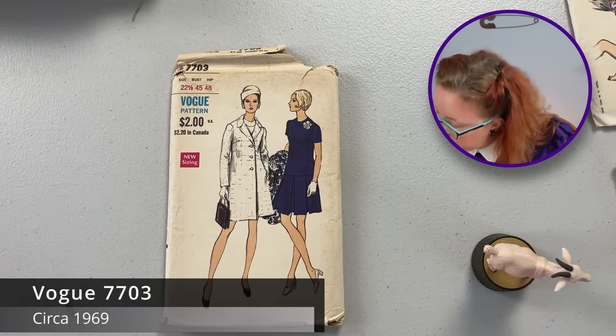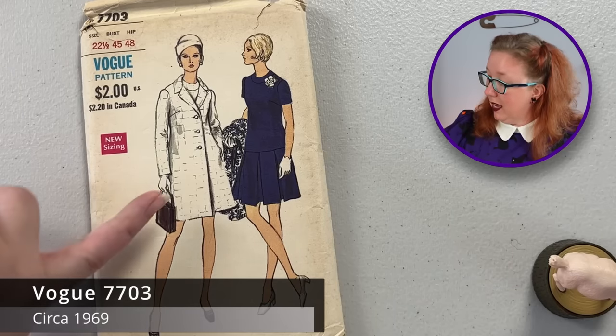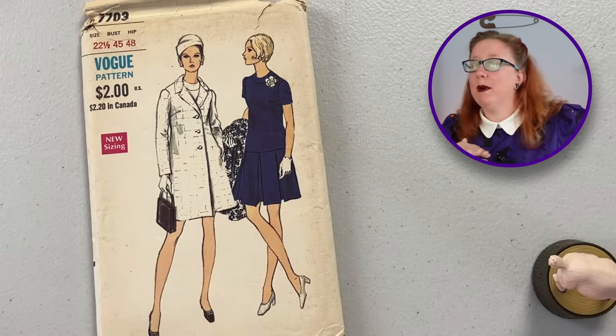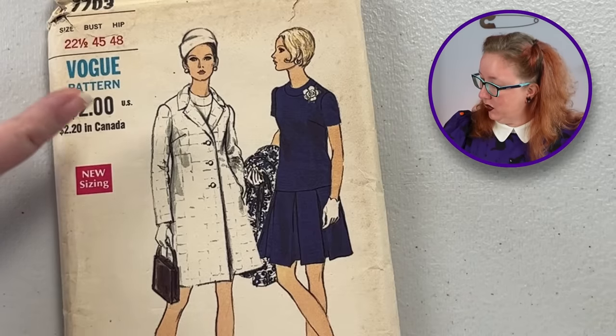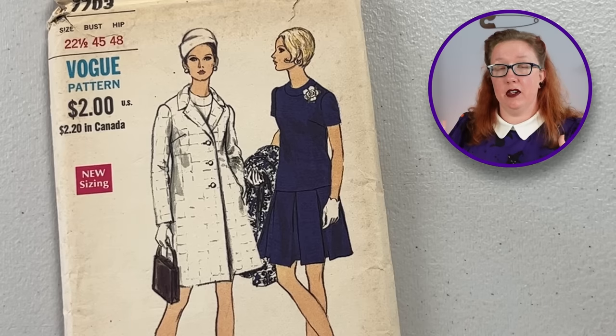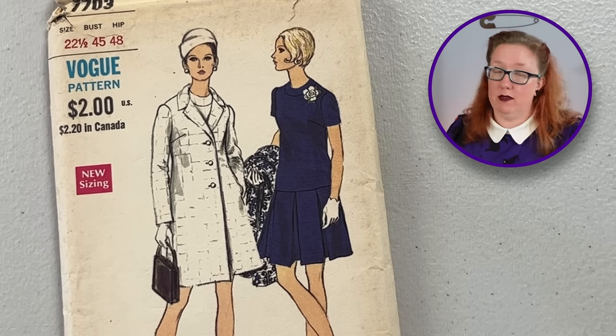Okay, but we're not going to let that get us down. We're going to keep on keeping on with Vogue 7703. This one is going to be a coat and dress with a drop waist into a pleated skirt and a bust 45. Heck yeah. I do enjoy that you get both of these in the outfit. So you're getting a coat pattern and a dress pattern. So a 2-for-1. We love those kind of patterns.